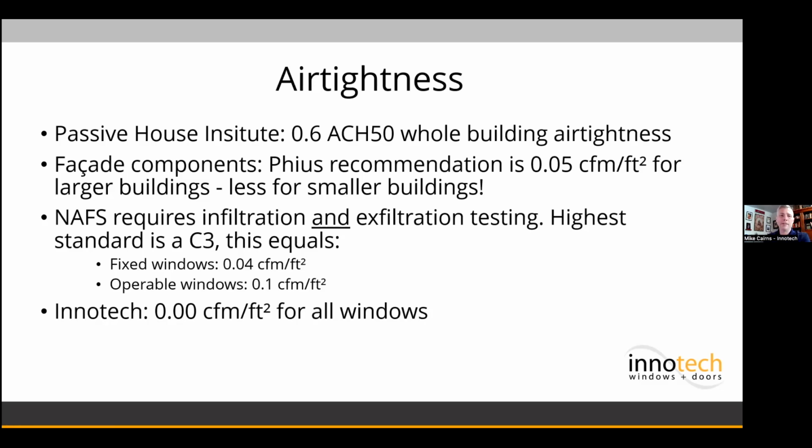In Canada, the North American Fenestration Standard, or NAFS, requires manufacturers to test for both air infiltration and air exfiltration. The highest standard for an operable is C3, which is a requirement of 0.1 CFM per square foot. For fixed windows, it's a little tougher at 0.04. So you can see that the typical North American window standard, if you just meet that minimum requirement, you're actually not quite at the facade component recommendation for Passive House International Standard.